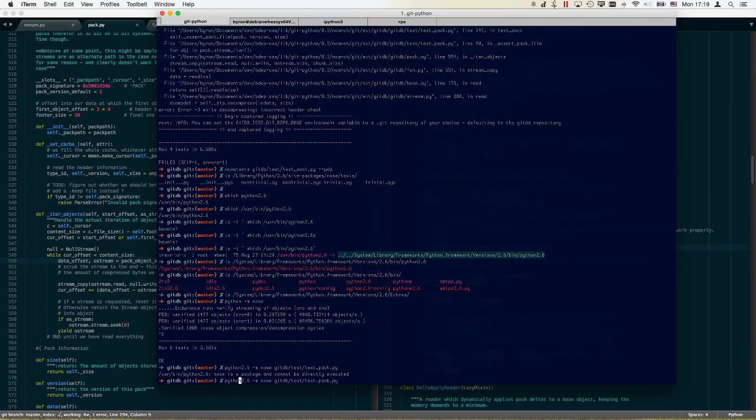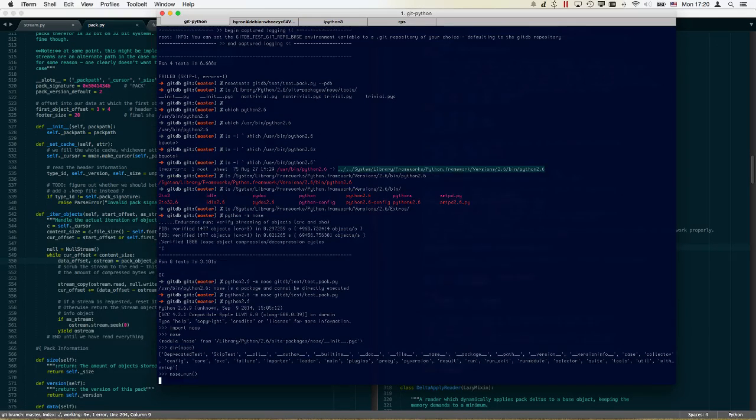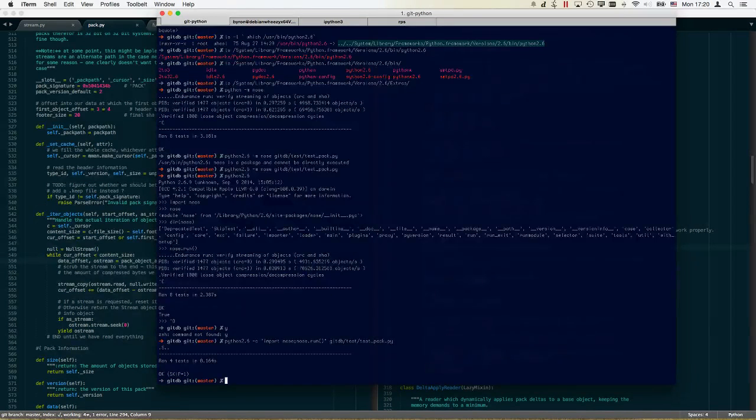Okay. I hate that. Nose dot... it has, I guess, a start, a run. It has nose.run. Okay, and then it runs. Fine, that shall be enough. python -c "import nose.run". Okay. Yes.